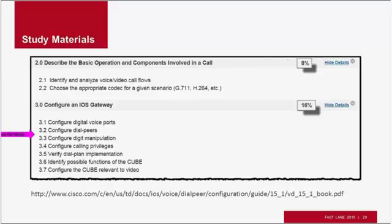Configure an iOS gateway. So an iOS gateway, or if you're configuring Call Manager Express, you would have the same sort of requirements to configure digital voice ports, dial peers, do digit manipulation, prefix digits, voice translation rules. On the router, configuring call privileges is core, class of restriction, so you should know something about that. Show and debug commands under verify dial plan implementation, so make sure you understand what show commands there are to show you what numbers will match which dial peers, what debug commands exist to show you what dial peers are being matched by an incoming call, both incoming and outbound. And you should know something about Cube.